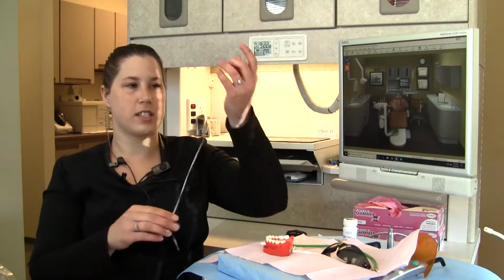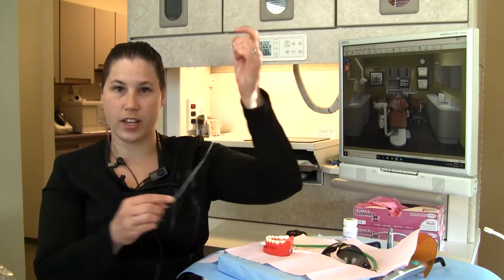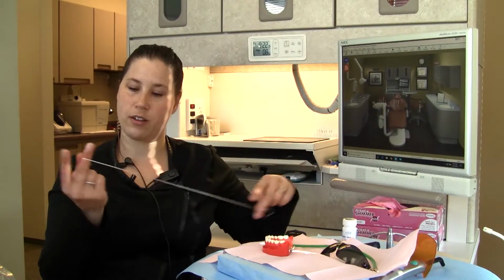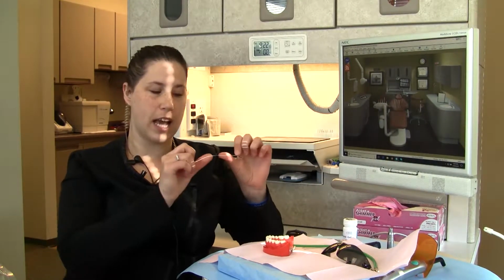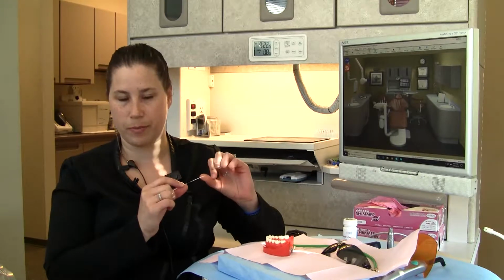When I use floss, I normally use about enough down to my elbow. That way I have enough floss to work with, and then I wrap it around my middle finger. This allows me to have my thumb to work with and then my index fingers to work with to help move it around and position it around my teeth.